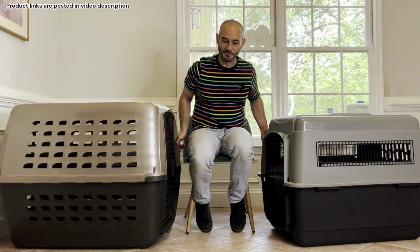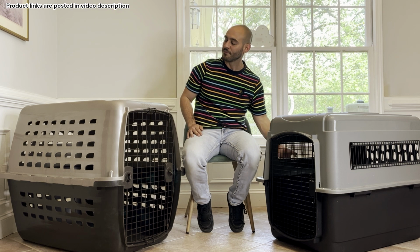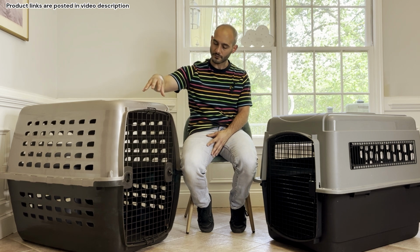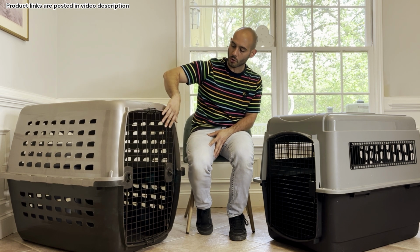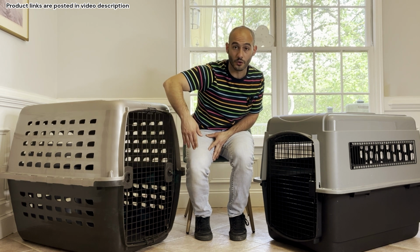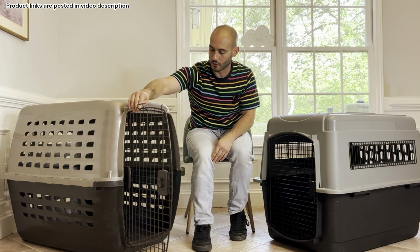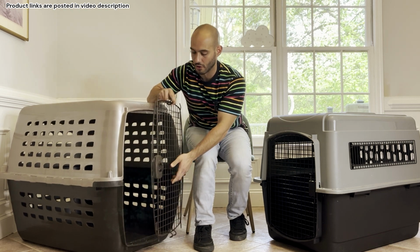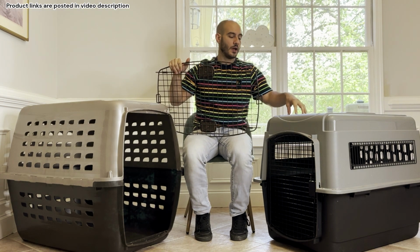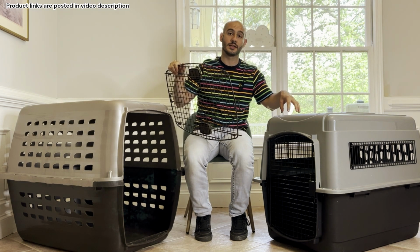Now, the last big thing that I would be considering, not that this is a huge deal either way, is actually in favor of the Compass crate, is that with the Compass crate, the doors automatically come set up that you can open it from the left side or the right side. Now, like I'll show you. Okay, so I could even take the door off altogether if I wanted, where a lot of crates, including this one, you have to decide which way you want the door to be oriented before you put it together.